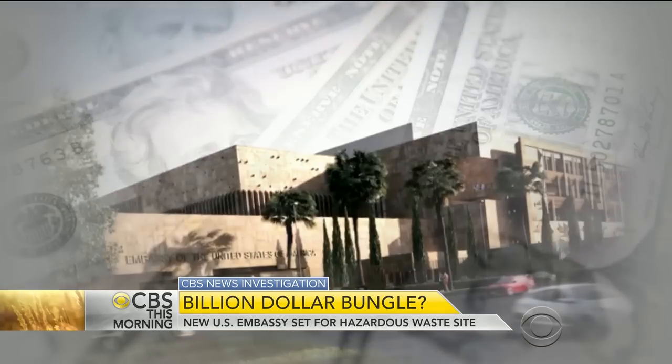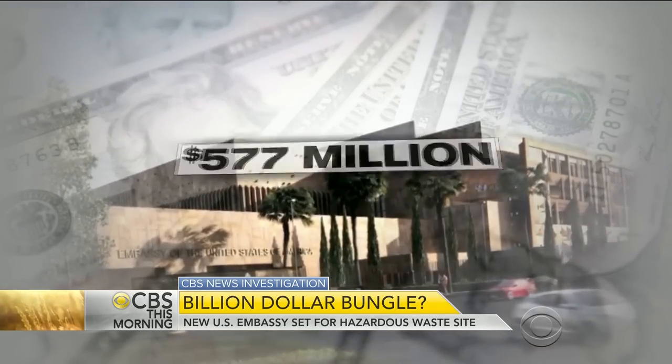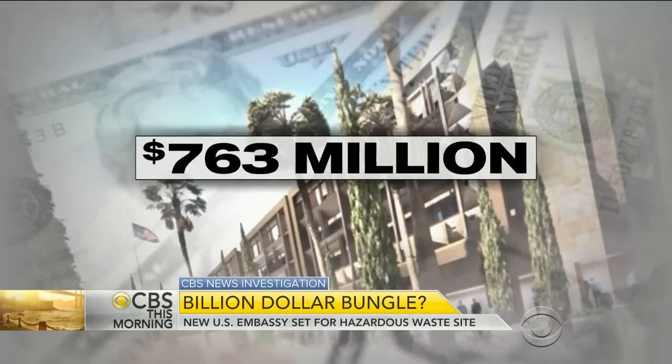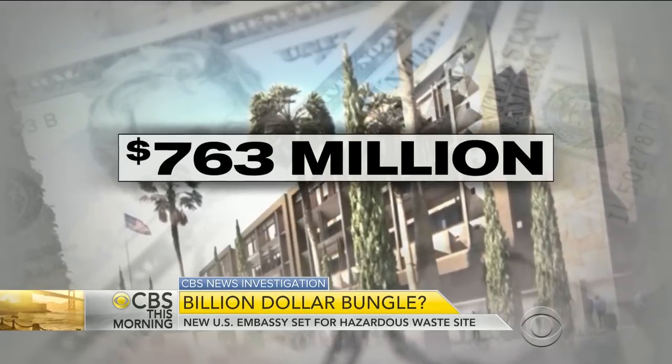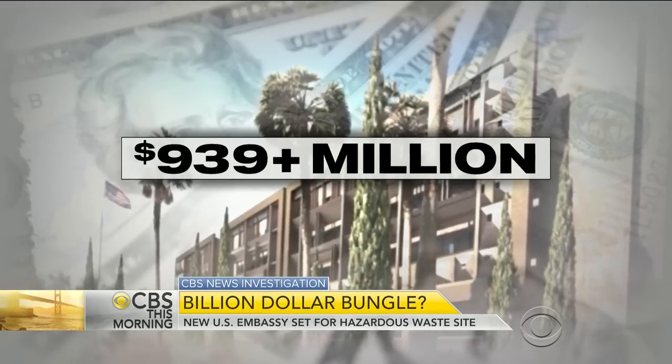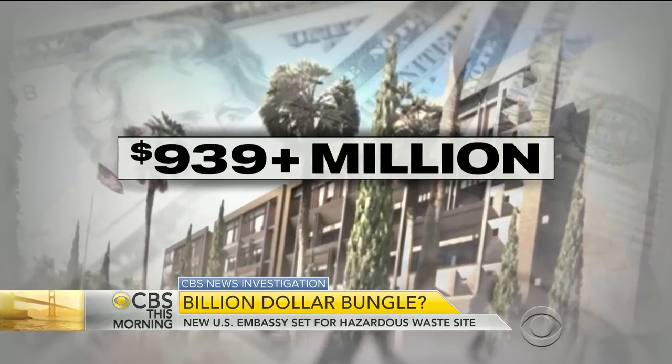The estimated cost of construction has risen from $577 million to $763 million. Add on the cost of the land and the unique design, and it's over $939 million, one of the most expensive U.S. embassies in the world.